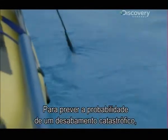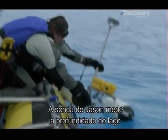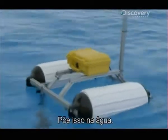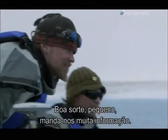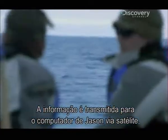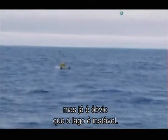To predict the probability of a catastrophic collapse, the probe measures the lake's depth and how much sunlight it reflects. And gently in the water. Good luck, little guy. Send us lots of data. The data are transmitted to Jason's computer via satellite. But it's already obvious the lake is unstable.